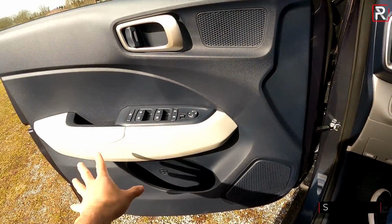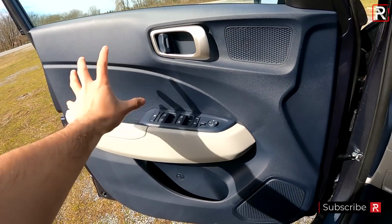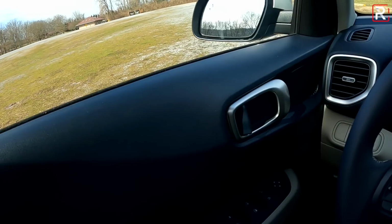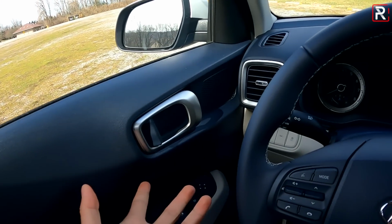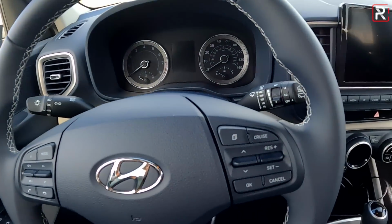I also like the way the door panel looks. You have soft touch leather right there with stitching, and a lot of the blue panels make it look a lot more upscale than this car's price would suggest. When I shut the door, it actually has a relatively solid sounding thunk. So again, great first impressions for a car that is very inexpensive to buy.